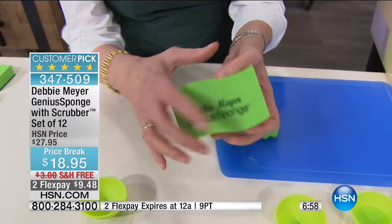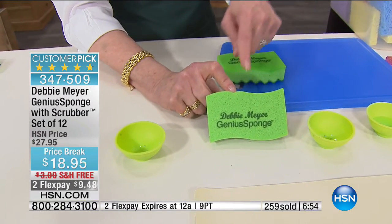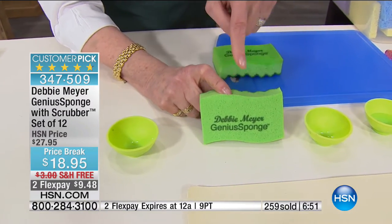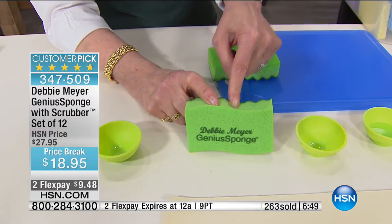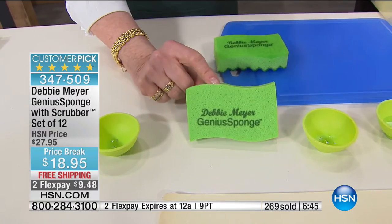All you do is you rinse it out, put it next to the sink, and tomorrow morning when you pick that sponge up, it's a brand new sponge. Yep. That's how beautiful it is that you don't have to even think about it. I don't want to add more chemicals to my life. I don't want to add another way to have to clean something.